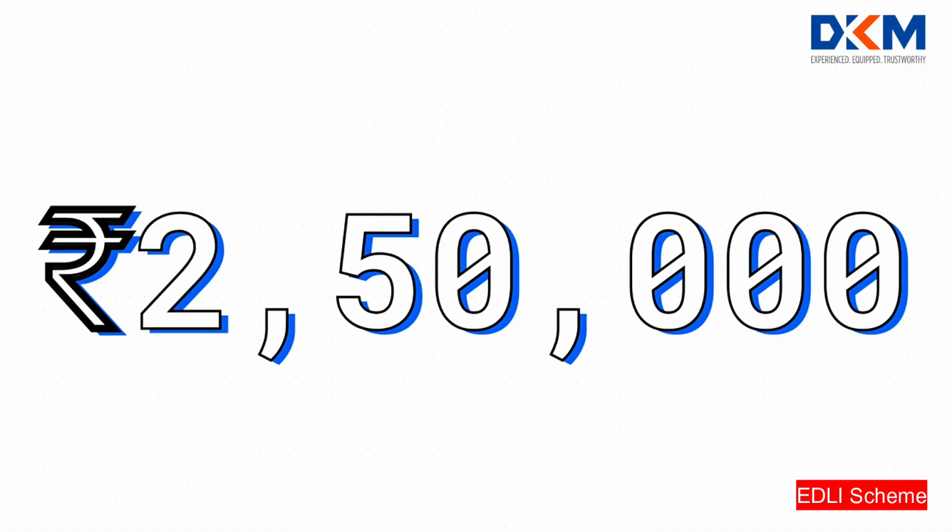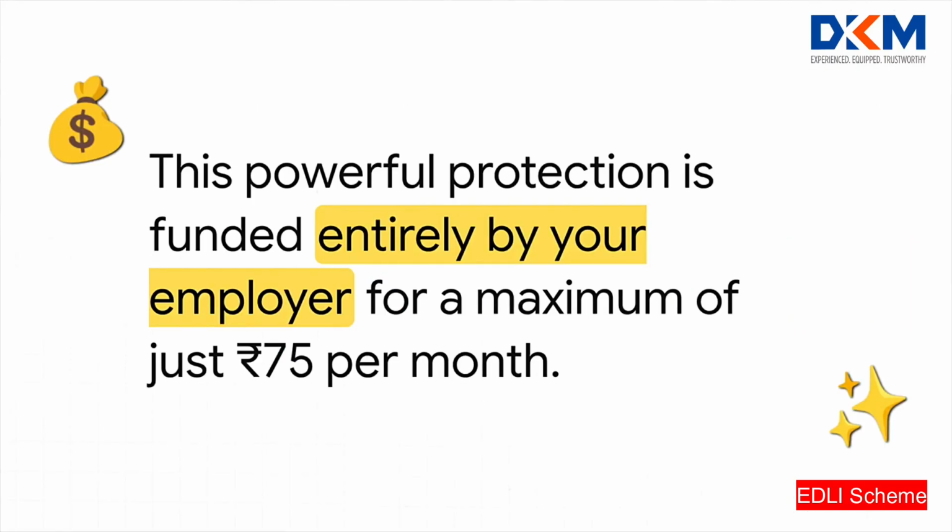And this next one is just as important, maybe even more so, 2.5 lakh rupees. This isn't a maybe, this is the minimum guaranteed benefit if you've been in service for more than a year. No matter what, this is the baseline, the floor. Okay, and here's the kicker. This is the part that just blows my mind. All of this protection, we're talking that huge 7 lakh ceiling and the 2.5 lakh floor, it's all paid for by your employer. And guess how much it costs them? A maximum of just 75 rupees a month.